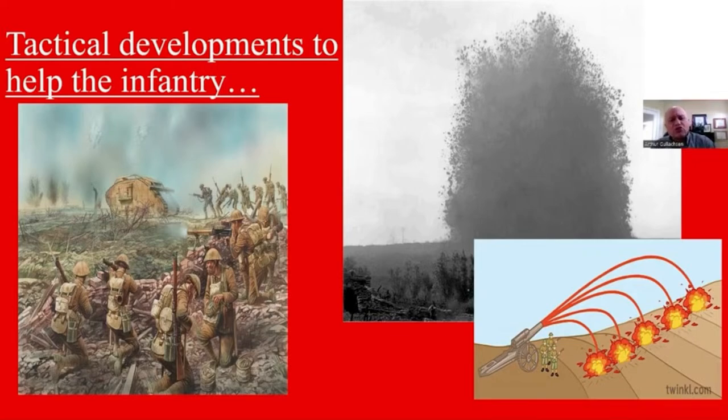There were too few of the new tanks. You see it in the little diagram there, the first tanks advancing. Commanders thought, well, we'll just bomb the living daylights out of them with huge bombardments of artillery for weeks and days. And they thought that would do the job.